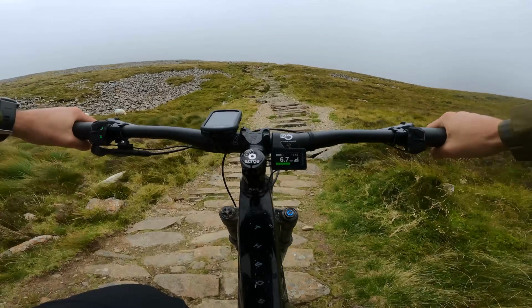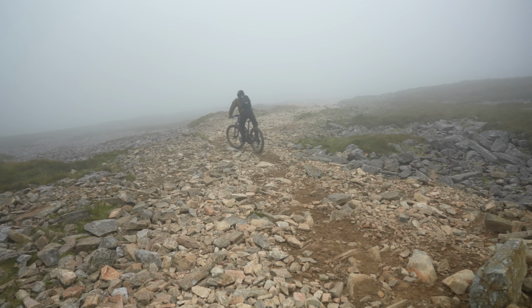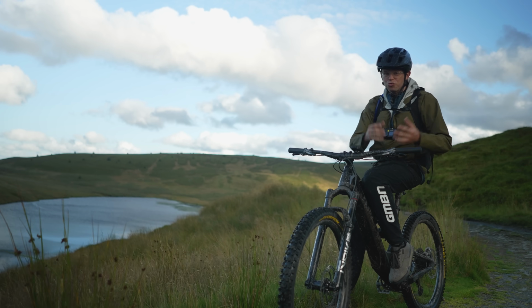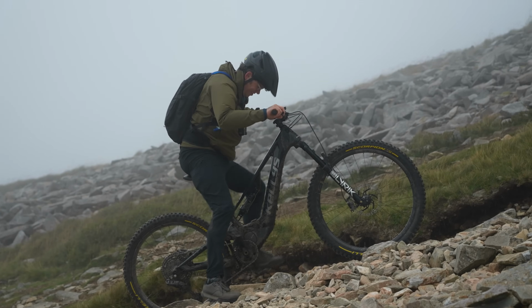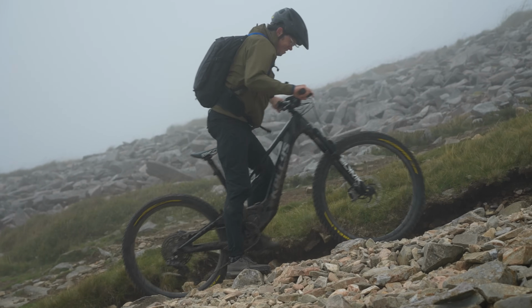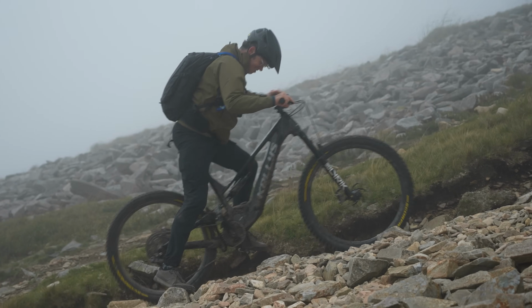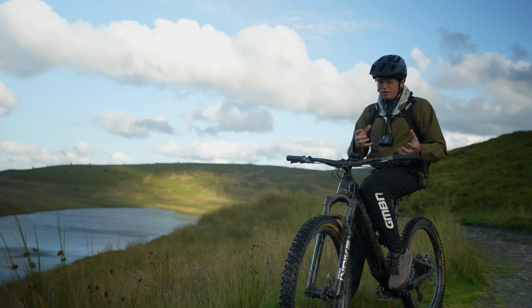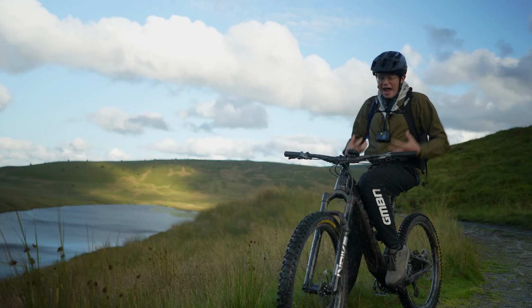You could do 100 kilometers with only 1,000 meters of climbing, or your range could be 25 kilometers but with 3,000 meters of climbing. It's not just the height and altitude, it's also the dragginess of the terrain. Some of these upland bogs that we've been going through today have been exceptionally draggy, and by that I mean just using lots and lots of watts from me and the bike.